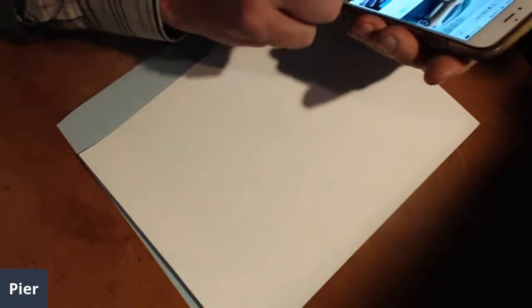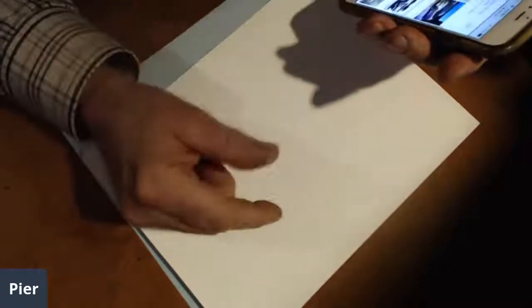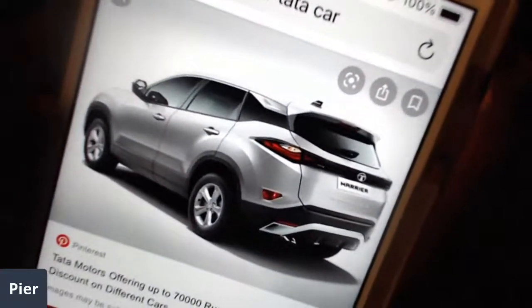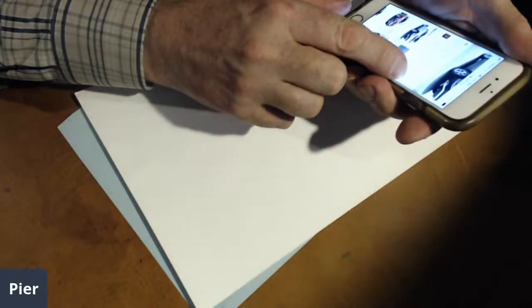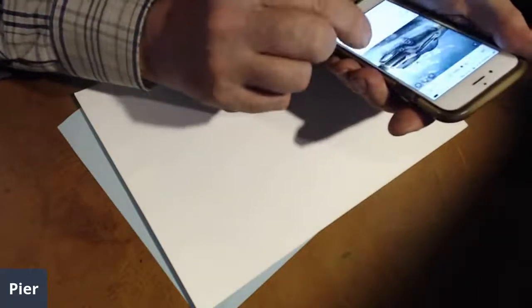You know, I don't know what it is. Do the cars look like tennis shoes these days, or do tennis shoes look like cars? But for me, if this was something I had to draw, this image right here, is this a Tata car? Tata Motors offering different cars. Yeah, someone says yes. Well, I'll pretend.